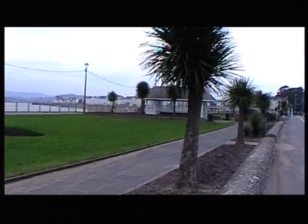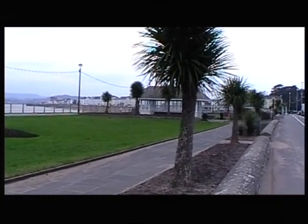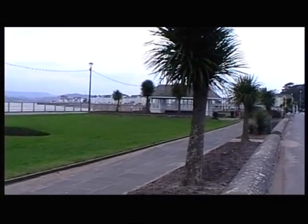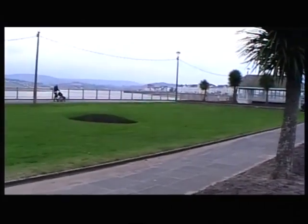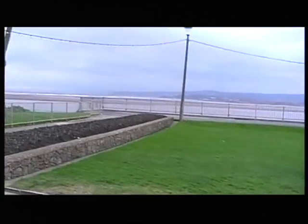All along the seafront there's ample seating, but further up here we see little chalets you can sit in free of charge. Gardens looking down onto the beach.